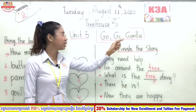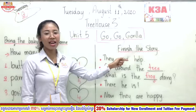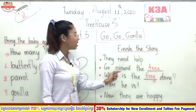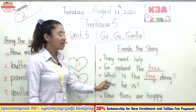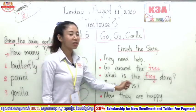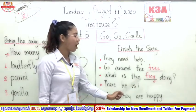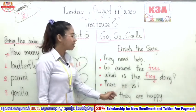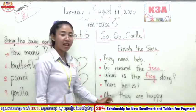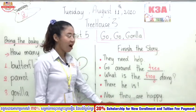Tuesday, August 11, 2020. TreeHouse 3, Unit 5, Go, Go, Gorilla. Finish the story. They need help. Go around the tree. What is the frog doing? There he is. Now they are happy.